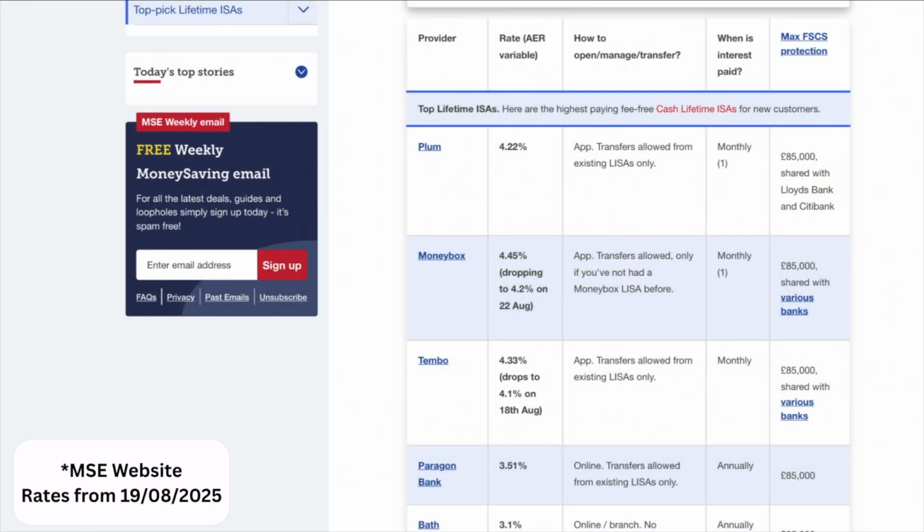We can see that according to Money Saving Expert, Plum is offering the highest interest rate at the time of recording at 4.22%. So if I was opening a cash lifetime ISA right now, based on current rates, I'd go with Plum. However, it's important not to just sit tight and keep with the same provider the whole time period you have a cash lifetime ISA. It's important to check that you're getting the best rate every year and consider switching provider if you don't.